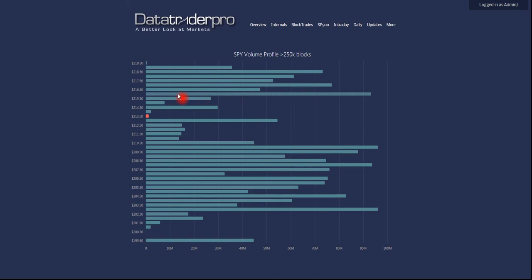What we see after the 216 level, and we're below that now, is that when we were topping, we came down to the 216 level and then came back up. So the big volume here was support, and we came back up and then broke down through it, and now that's resistance. If we can get through the 213 level, I think we're going to go down to support in the 210.50 to 210 region, where you can see big volume support back in here.